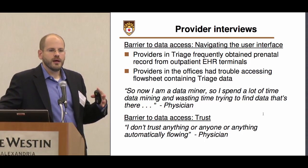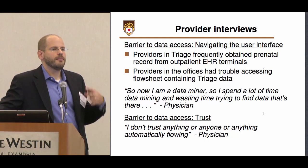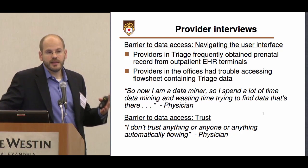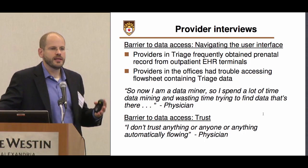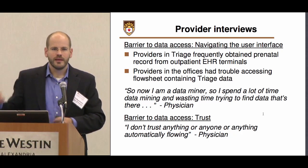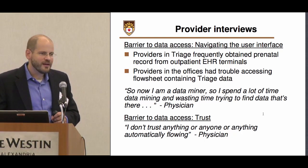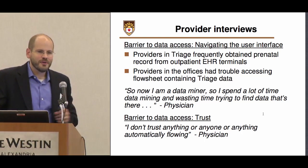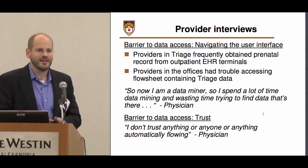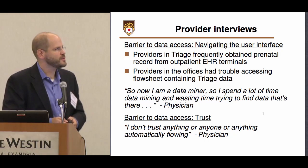Another important theme that we uncovered was trust in the data. Because physicians and providers had gotten burned trying to find this data, they didn't trust it. Even though it was there, they didn't necessarily believe it was accurate. Like a lot of physicians will tell you that I want to see the lab result. I want to see the lab's stamp on it. They wouldn't believe the data. And so here's one from a physician. "I don't trust anything or anyone or anything automatically flowing." So I think we caught that person on a bad day, but it gives you an idea of how acute this issue can be in terms of getting providers on board with using these systems.